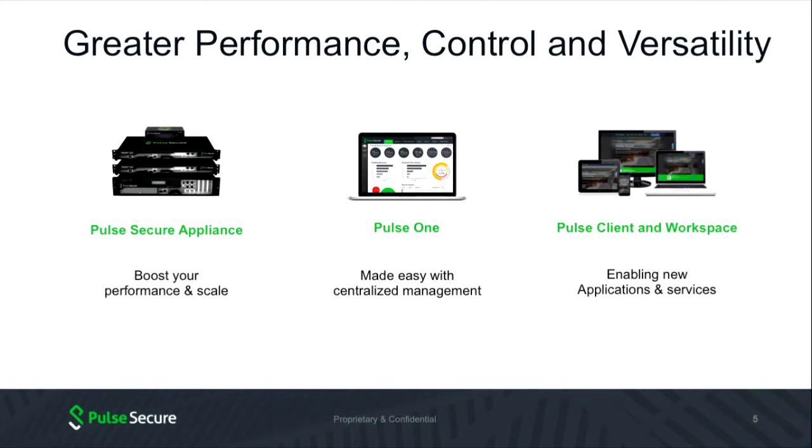It gives you a way to retool your network with greater performance, more control, and versatility. So the Pulse Secure Appliance family is able to boost the performance of your network and also add additional scale to your network. But that whole process is also made easy with the centralized management of Pulse One.